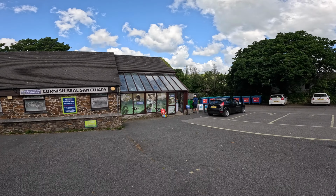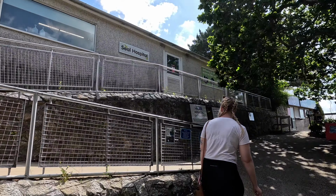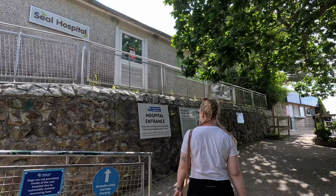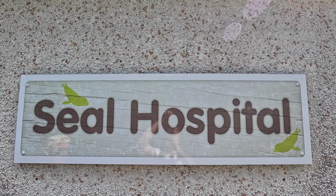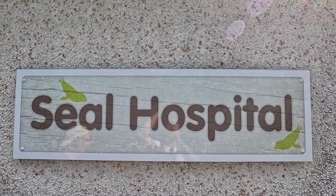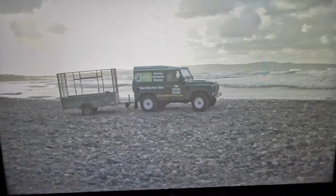The sanctuary started in winter 1958 when a baby seal, only a few hours old, was washed up on the beach at St Agnes. Ken Jones lived with his wife Mary just 100 yards from the beach. He picked up the pup and took it back to his small garden.